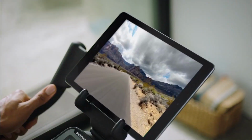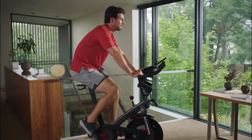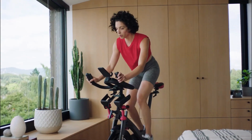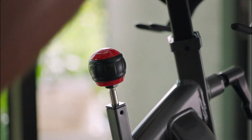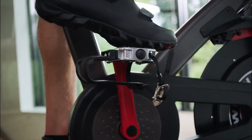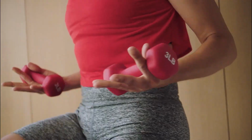Specification: display type, LCD; display readouts, time, distance, speed, calories, RPM; resistance system, felt pad; flywheel system, 31 pounds; seat, race style seat, fore/aft and height adjustable; brand, Schwinn Fitness; color, black; item weight, 93.5 pounds; material, other. Pros: no noise creation, adjustable seat and handlebars, one simple LCD console, reasonable price range, easy to assemble. Cons: no heart rate monitor.